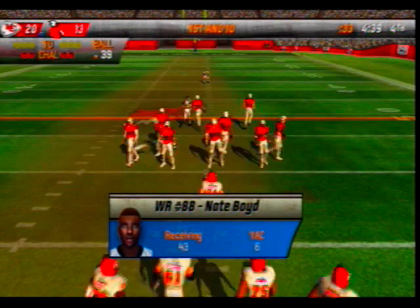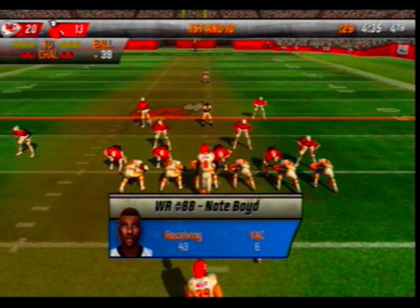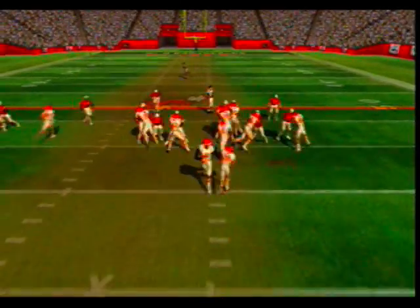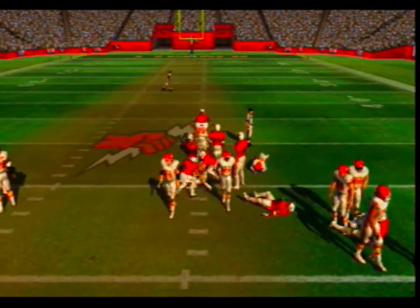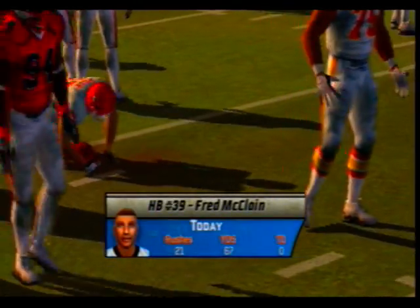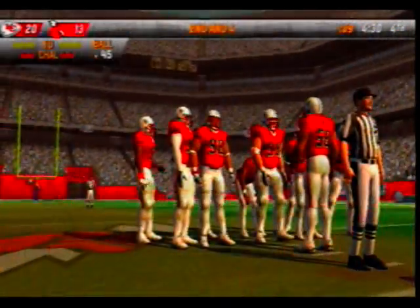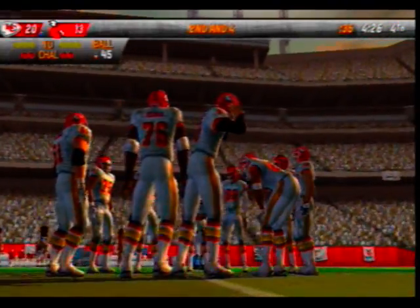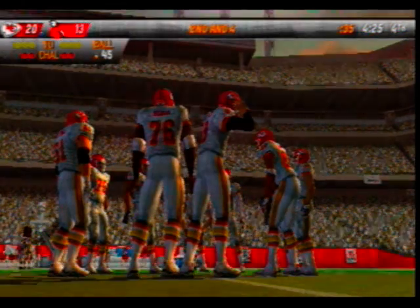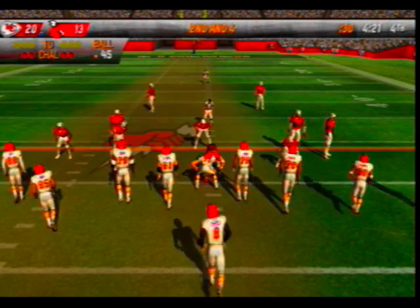So after that nice catch and run, here's a look at his stats. Hand it off to the back. Number 31 comes up to make the play at the 45-yard line. Number 39 runs it through the middle, a gain of about 6. Ball on their own 45. Ball on the 45-yard line.